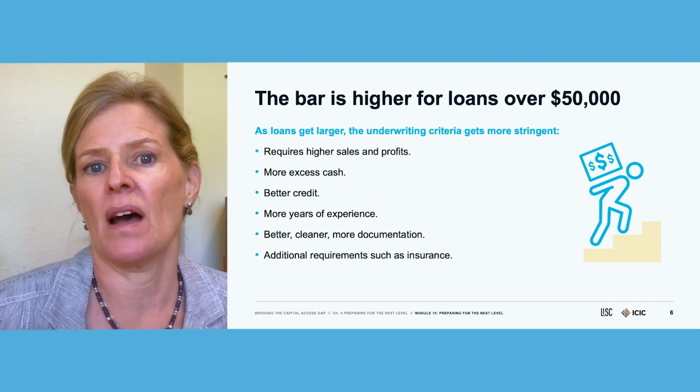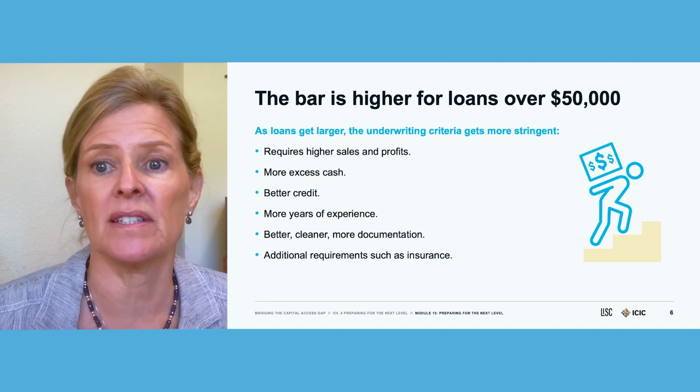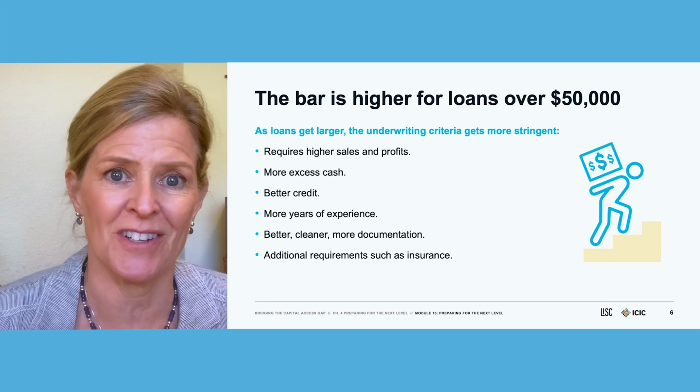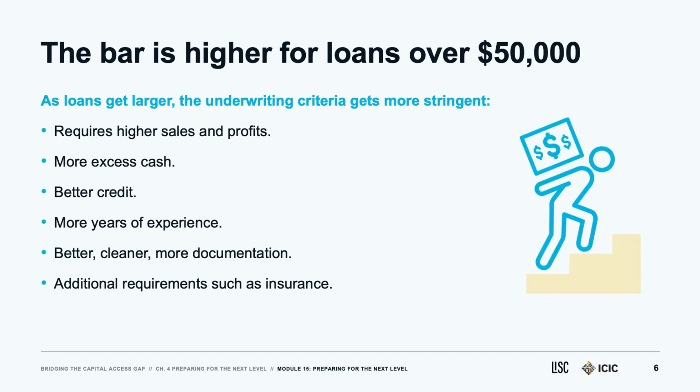So here are some ideas about what needs to happen to qualify for larger loans. It's obviously going to require higher sales and profits. You're going to have to show excess cash for larger and larger monthly loan payments, as we talked about in previous modules. A cleaner credit report for sure. Probably a better FICO score for sure. More years of experience, better documentation. They're not going to forgive sloppy accounting and things like that. And additional requirements for collateral and insurance.